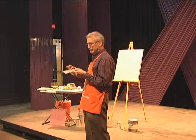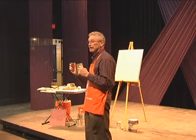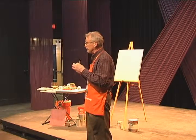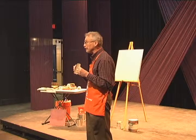Okay, in the past, we're going, well, I really like this color, but I hear that I don't want it to be too dark in the room, so we tend to go a little more conservative and go with a little lighter color. Sometimes that turns out to be the absolute right thing to do.